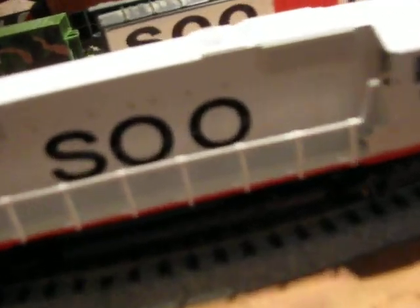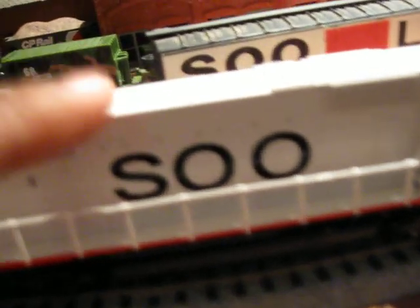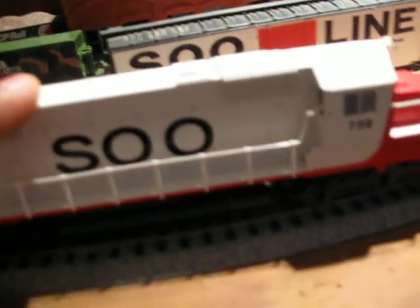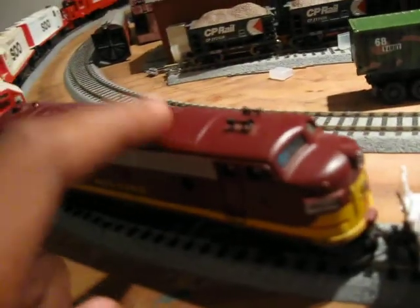This is my other SD40-2 that has non-dynamic brakes. It's 759. That's a Kato. That's an Atlas here, the FP7. Athearn Blue Box for the Geep 38-2. Athearn Blue Box for the two Geep 35s. And the other two SD40-2s here.